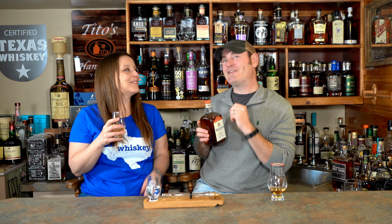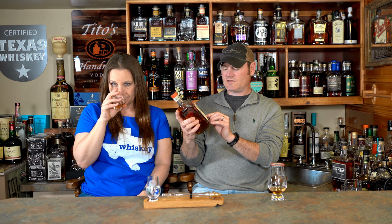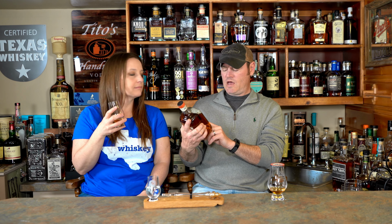First of all, love the bottle. Kind of a square. It's got these little dimples in here. Got the dimples in the bottle. Makes it very easy to hold. And we love square bottles. The sticker's coming off though. That's kind of peculiar.